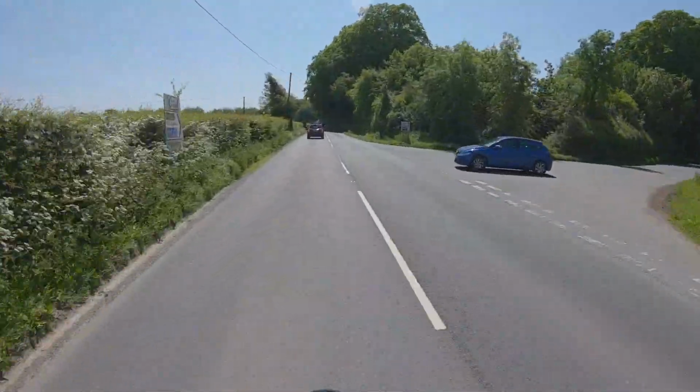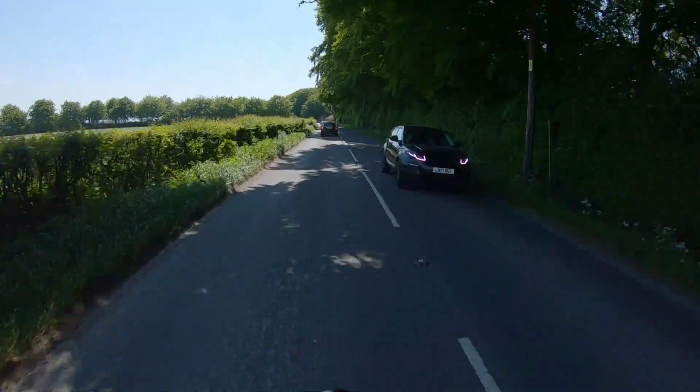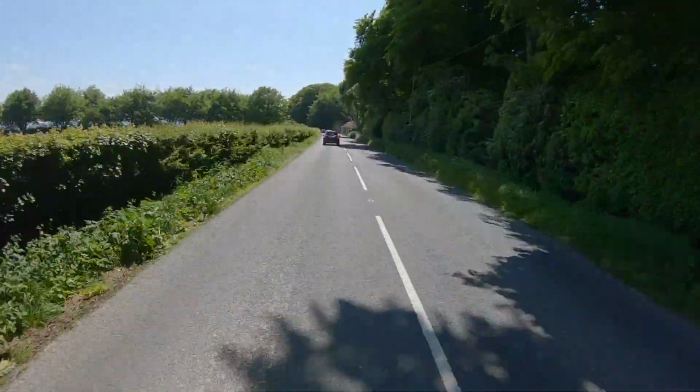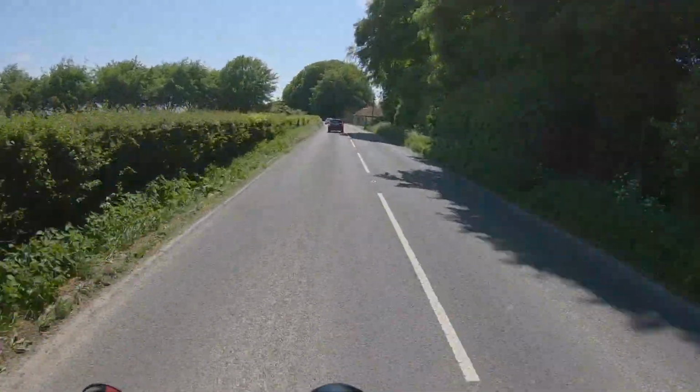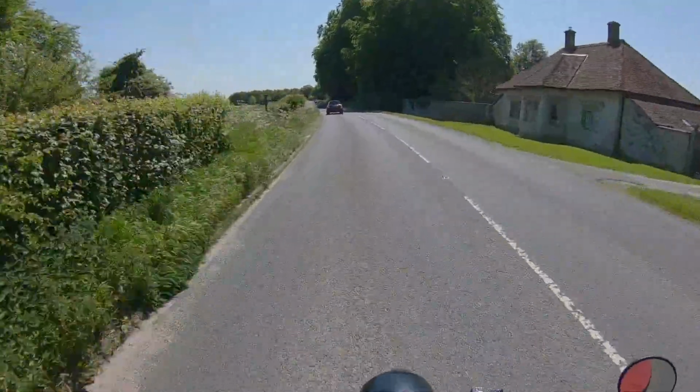So we're coming up towards Stourhead. On that sign there you can see Alfred's Tower. That's another really nice location, but I'll have to do that in a separate video if you want me to show you that one, because I need to get off the bike and walk quite far to get to the tower itself. But I don't mind, I can do that somewhere on another day.